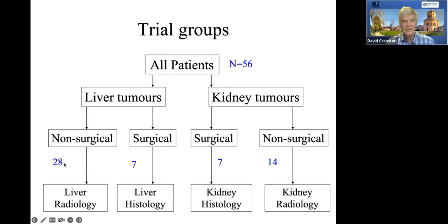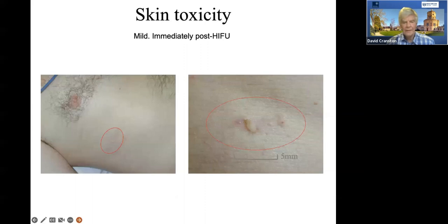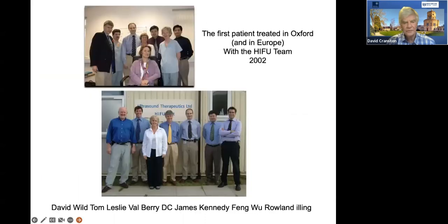In other words, they were ablated and then looked at radiologically, but then there were some that were ablated and then removed just to look at histologically. Likewise, in kidney tumors, some that were ablated and removed, others that were ablated, and we just looked at the non-surgical effects radiologically. So we do get occasionally some problems with blisters on the skin, with a prefocal thing, but not that often.